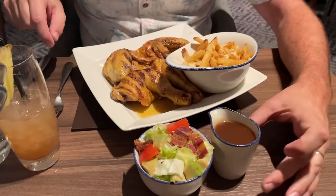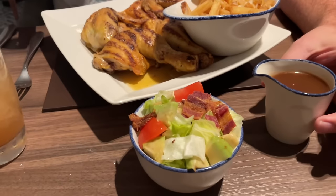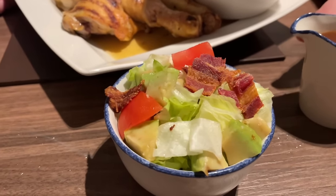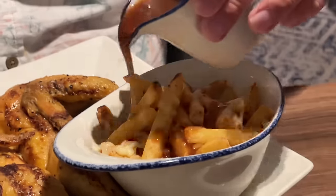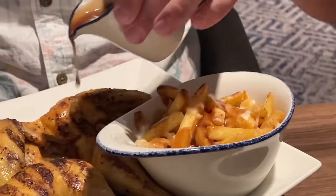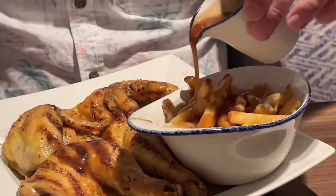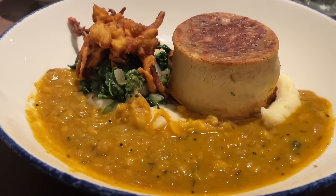Here we go. Matthew's got the spatchcock plus poutine and a salad with bacon and avocado, tomato. Looks great. Go on, Matthew, pour that gravy over. Ah, poutine all the way. Oh, he's going over his cock as well. That sounded terrible. I know you're going to be like, what the heebie-jeebies have you got, Jamie?